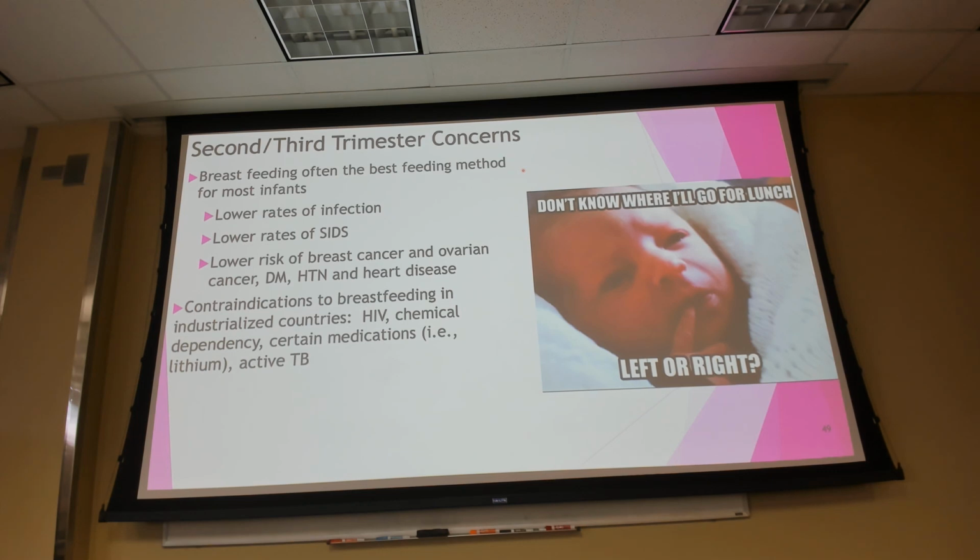So contraindications though to breastfeeding: HIV, even in the United States, chemical dependence, medications that they may be on, like lithium, is contraindicated. If they have active TB, contraindicated as well. Otherwise, we will encourage breastfeeding, and they'll have breastfeeding classes and breastfeeding before she leaves the hospital as well.